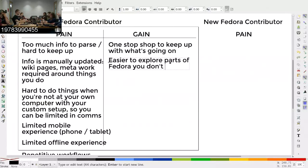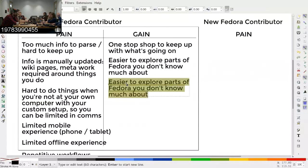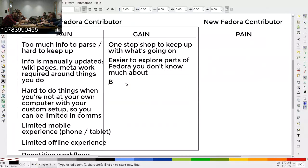Yeah. And dropped into their community. That's actually a really good one. Yeah, I was going to say, just the other day, for example, I discovered some things about the Docker community in Fedora. They had a whole bunch of functionality that nobody outside of their little community knew, and having an area where hopefully they're talking about that. Yeah. So maybe on the flip side, better visibility for your corner of Fedora.